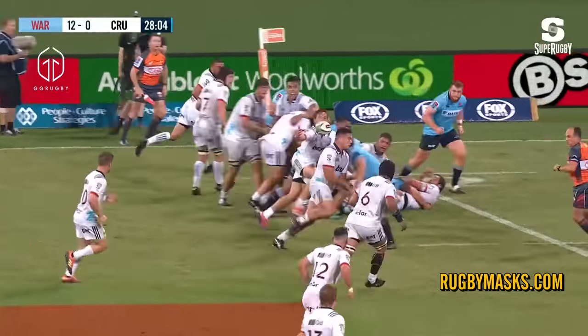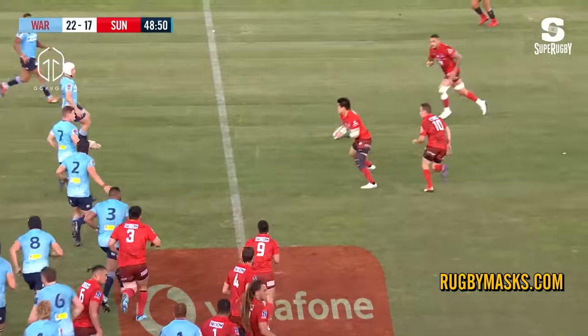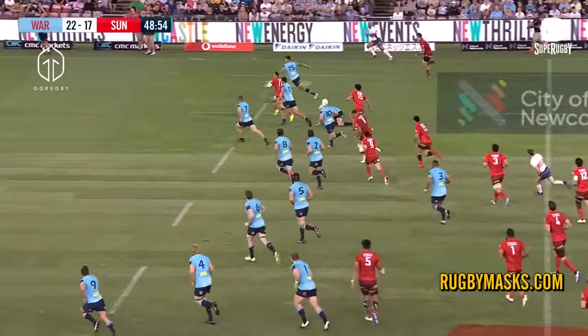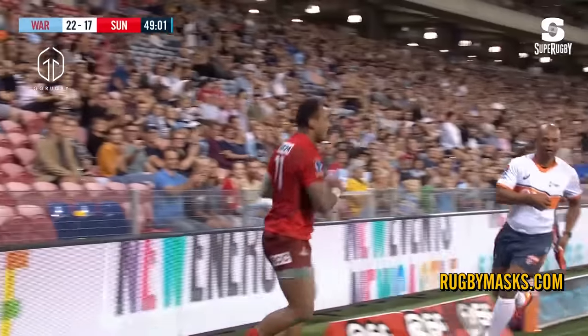Finds wide block. And straight through they go. Just check that for forward. Happy Emanaki Mafi not here because of visa problems as Mazarewa now starts to straighten. Mazarewa into the corner he goes and he has got a double.